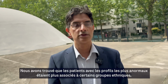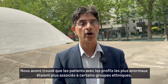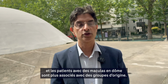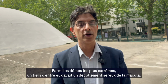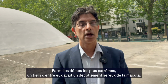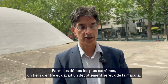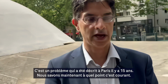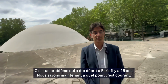And we found that the patients with the most abnormal curves were more associated with certain ethnic groups, and patients with dome were more associated with certain ethnic groups, and the most extreme domes, about a third of them actually had fluid separation of the macula. This is a problem that was described in Paris about 15 years ago, but we now know how common this is.